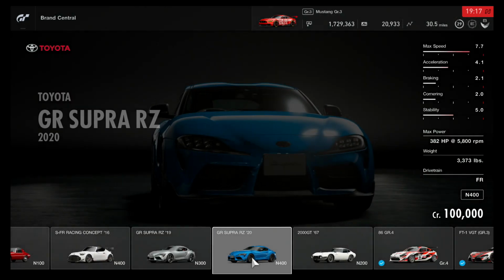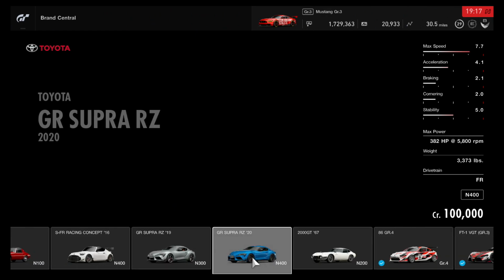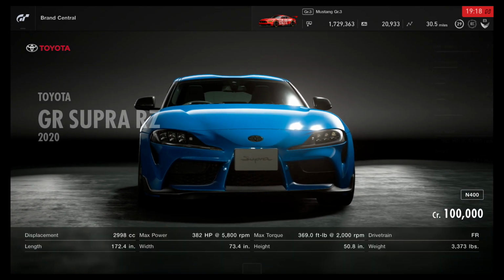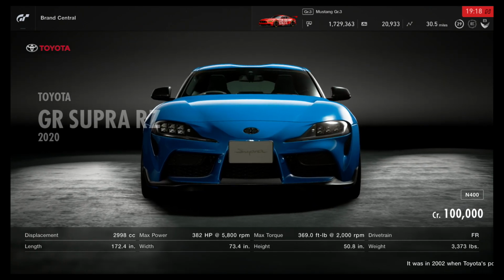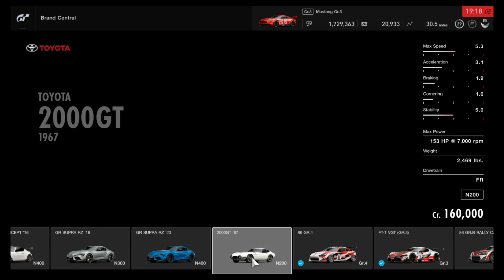We've got another Toyota Supra here, and between these cars, one's an N300 car, the next one is an N400, and it's got a bit more horsepower. We're going to have to try and figure out which Supra to put up against the classic Supra. So stay tuned for that.